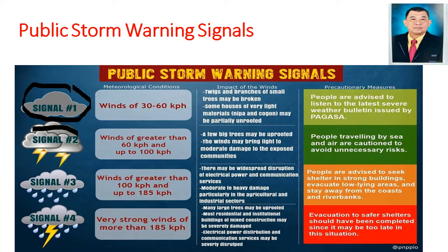And signal number 2 is winds of greater than 60 kph up to 100 kph. Meaning to say, a few big trees may be uprooted. The winds may bring light to moderate damage to the exposed communities. Very dangerous. And people traveling by sea and air are cautioned to avoid unnecessary risk, to avoid accidents. And once it is signal number 3, the winds are greater than 100 kph and up to 185 kph. There is widespread disruption of electrical power and communication services.